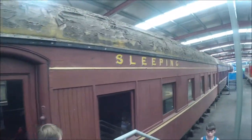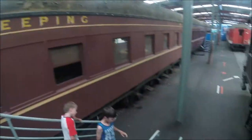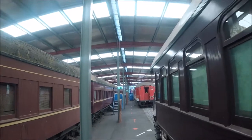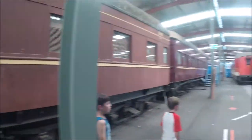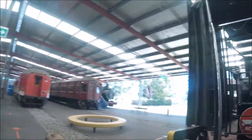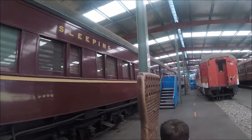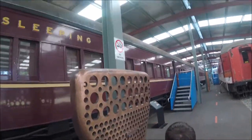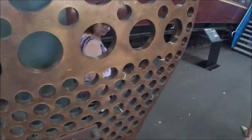Daddy, it looks like it says hospital. Cabin. It's probably second class. Maybe that's where the workers slept. What is hospitality? Hospitality is people that work in hotels and restaurants and all that stuff that feeds you and clothes you and sleeps you. And chickens. That's the front of a train.